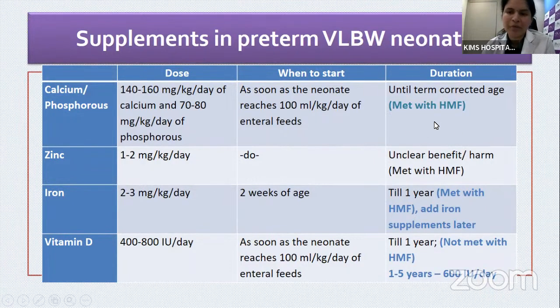So what are the additional supplements in preterm VLBW babies when we are giving them completely fortified mother's own milk? If you are giving fortified EBM at an intake of 180 ml per kg per day, or on ad libitum feeding when the babies would generally consume 160 or 180 ml per kg per day or more, we do not have to additionally supplement calcium phosphorus because it is met with human milk fortifier. Likewise, zinc or iron is also partially met with human milk fortifier, and in order to reach 3 to 4 mg per kg per day of iron, we may have to give an additional 1 mg per kg per day of iron alone.